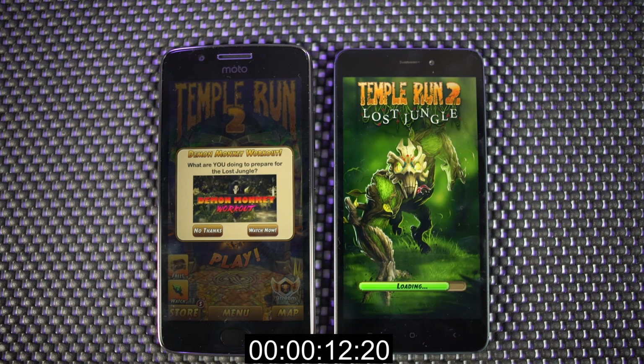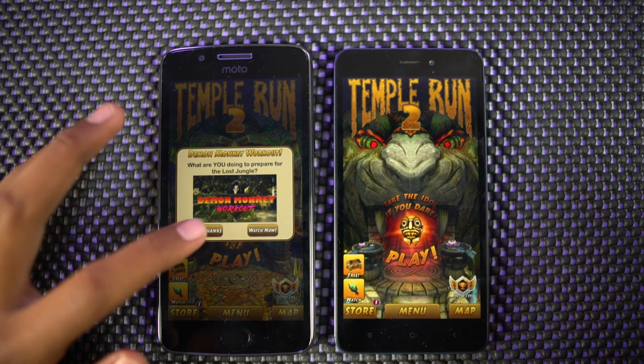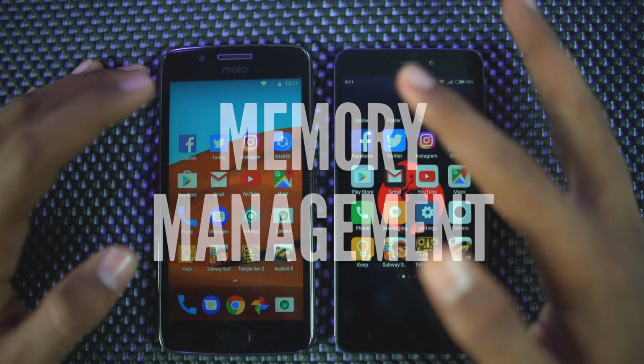In the speed test, Moto G5 was faster than Redmi 4A. Obviously, G5 has better CPU, but more than that, it has stock Android, and that makes it much faster than a heavily skinned phone like Redmi 4A. Now let's see which apps are still in memory.